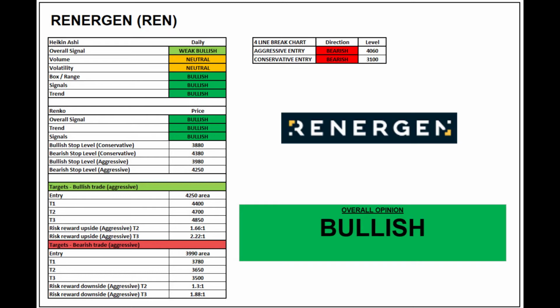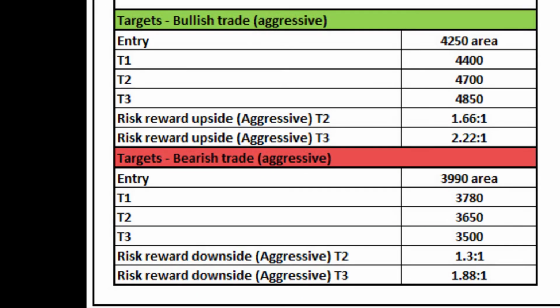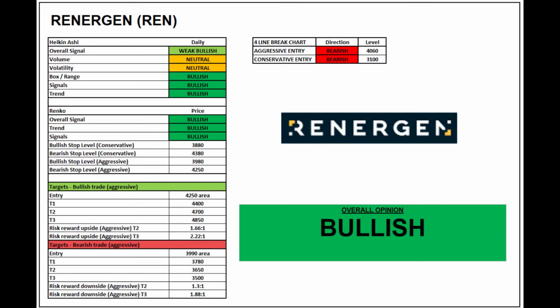And in terms of Heikin-Ashi, the weaker of the 2 chart types there, only because it's a bit longer term, as we went through that pullback. Volume volatility, like I said, a bit disappointing, but overall pretty bullish. Renko a lot stronger in the shorter term, very bullish. And then into the targets, 1.66, 2.22 to one to the immediate more aggressive upside, and 1.3 and 1.88 to one to the downside. But overall, looking good technically and bullish.